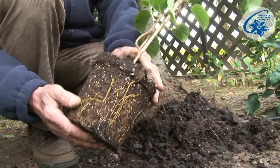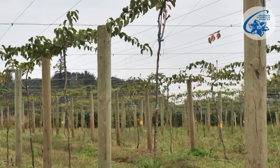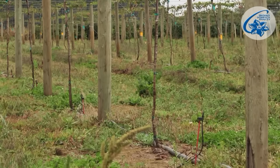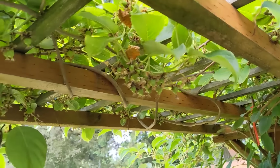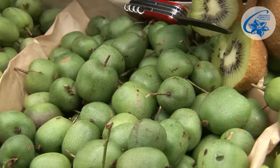You train hardy kiwi on a sturdy fence, trellis, or arbor. The vines are vigorous growers that can cover 15 to 20 feet, so give them space and strong support. Harvest happens in fall, and the fruits store for weeks in the refrigerator.